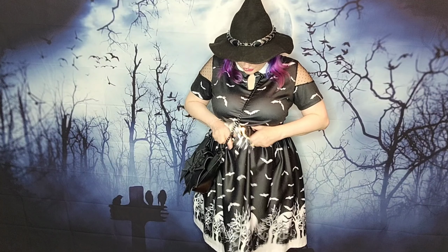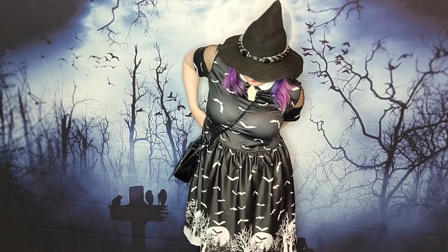But it is a super cute dress. However, even though I did get it in my normal size from those sites, they're two extra larges, they're US size 12, this one is really baggy. Let me show you without the belt. So you can see it's just really roomy and baggy. But I really like the way it looks when it's cinched in with the belt.